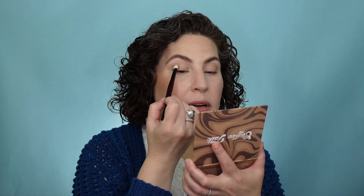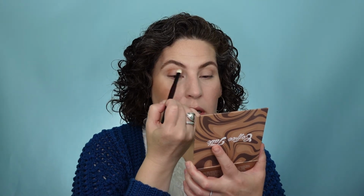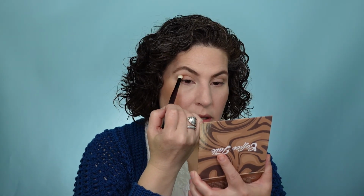I'm just gonna grab the Coffee Talk palette from Sydney Grace, and I'm going to use this neutral shade right here. This is Frappe. It's really going to be the easiest thing ever because I don't want to do too much. Just a little sun crease. It's really hard for me not to put a shimmer on the lid. I can't do it, apparently.